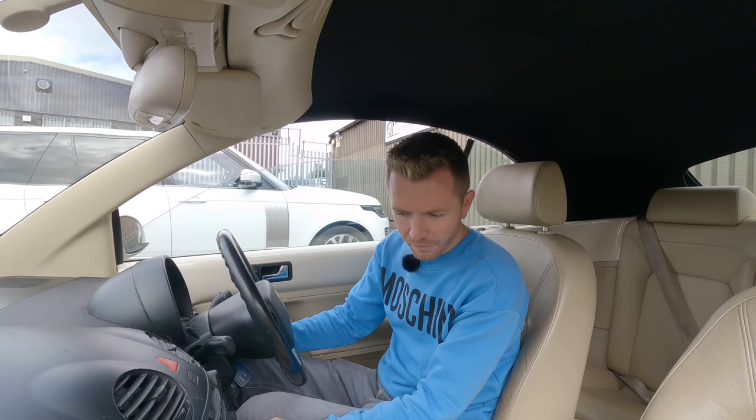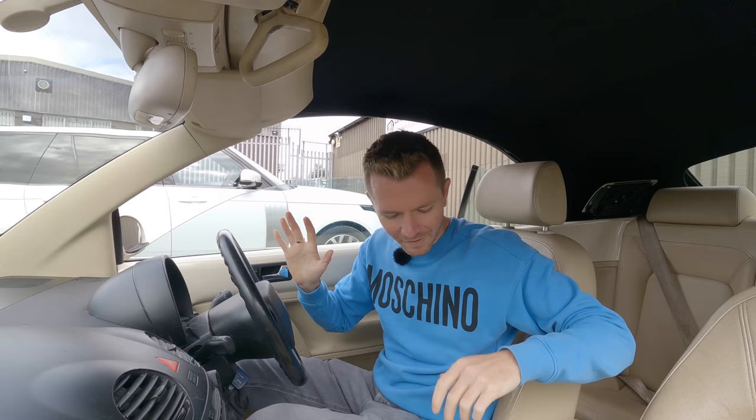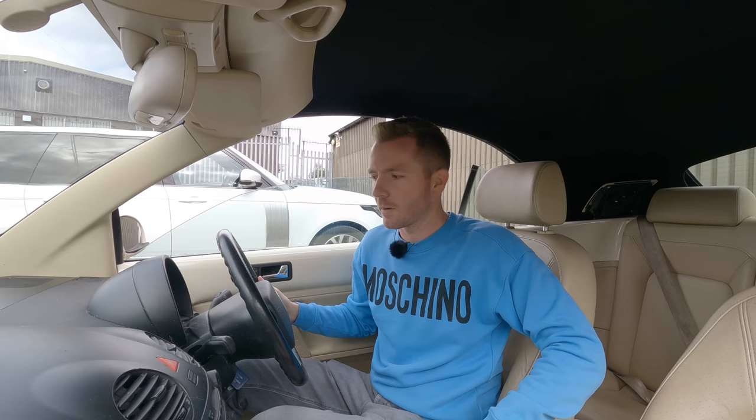Is there any point in trying the roof? I've got a feeling I'm going to be stuck in this with the roof down. No such luck. Oh, hang on. No. Oh, there we go. Look at this. Yeah, this definitely isn't coming back up, is it?